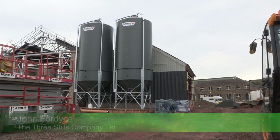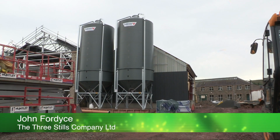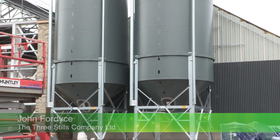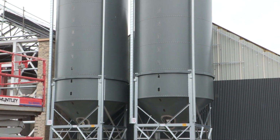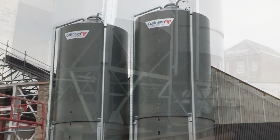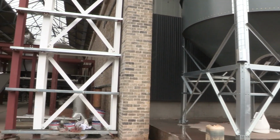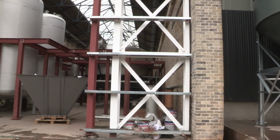So here we are, some 5 months on from our last update. As you can see, there are two 32-ton silos that have been installed. The cereal will come in from the Borders, it'll be blown up those pipes and then come back out the bottom. And if you walk through here, you'll be able to see where the mill is going to be.